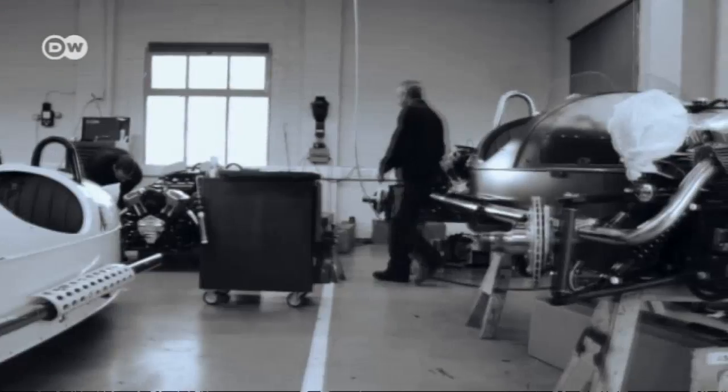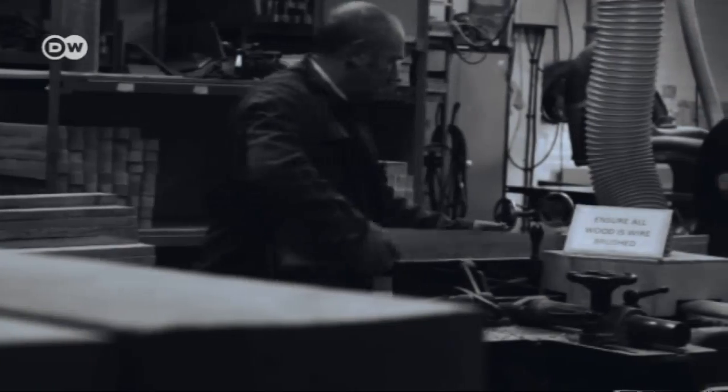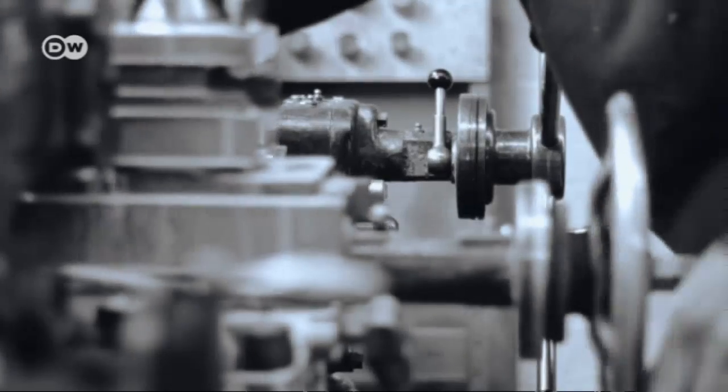Some things never change. Morgan has been building vehicles for more than 100 years. And even today, all its products have one thing in common. They're made by hand. In Malvern, some 200 kilometres northwest of London, 200 mechanics and engineers assemble around 1,000 vehicles each year.